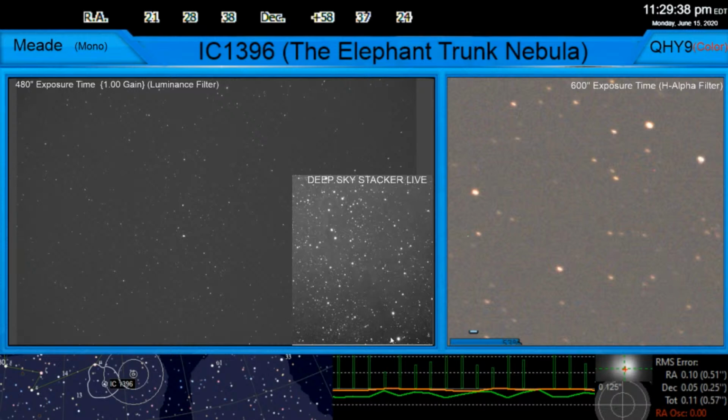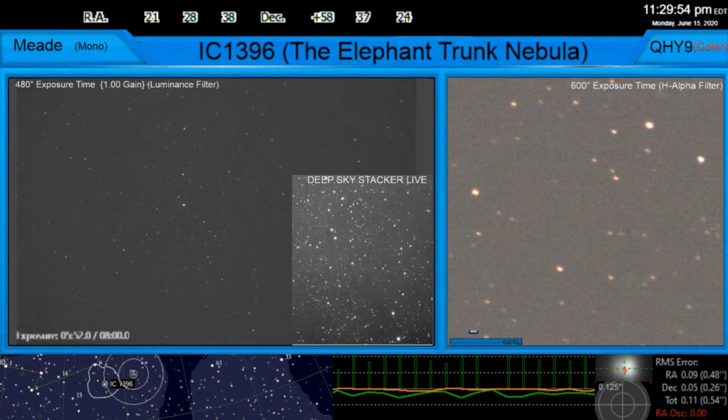So there's a lot of objects out there. Let's take a look and see. We are at about 6 minutes. We've got about 3 minutes left until the image on the left is done. And we're at almost 60% on the other one. So we'll do fit to window here.